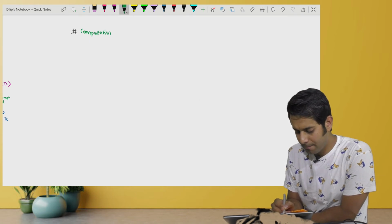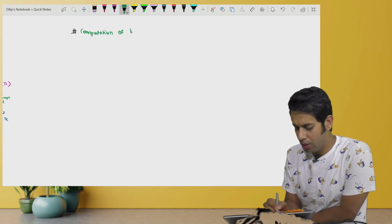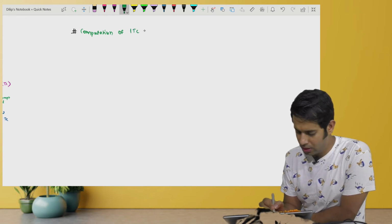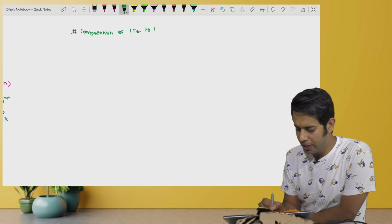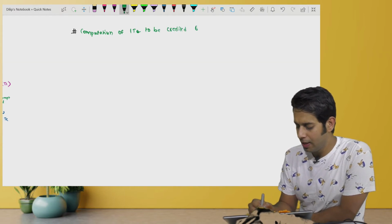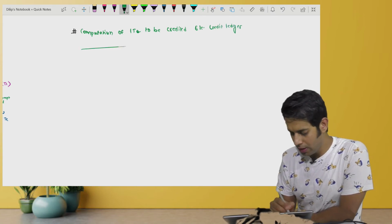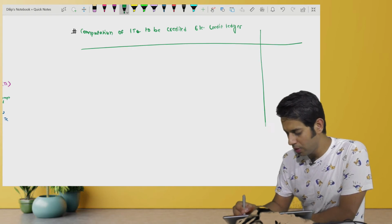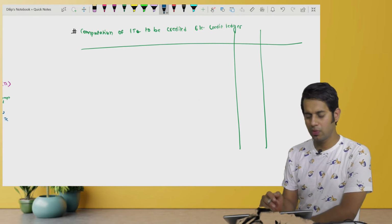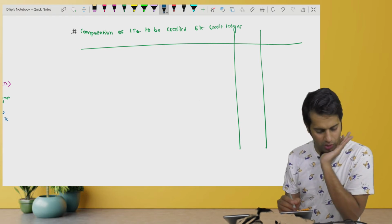Computation of input tax credit, input tax to be credited to electronic credit ledger. First, what are we doing? We are finding the input tax which is required to be credited to electronic credit ledger. What is the input tax which is required to be credited to electronic credit ledger?